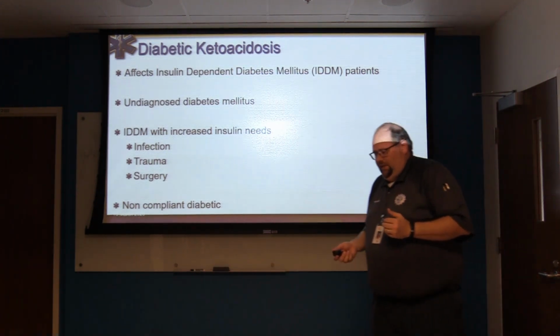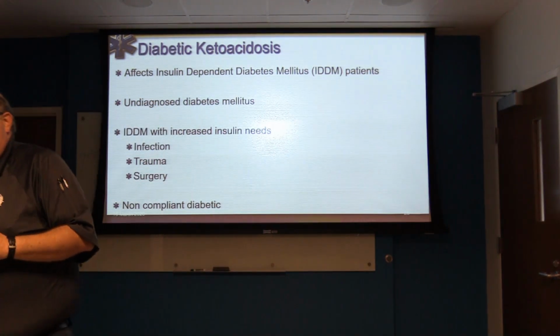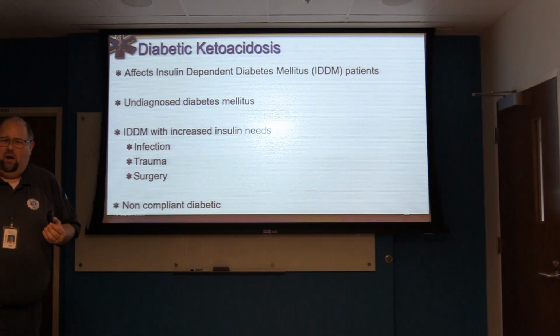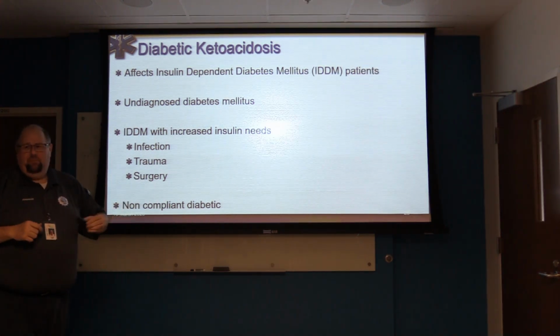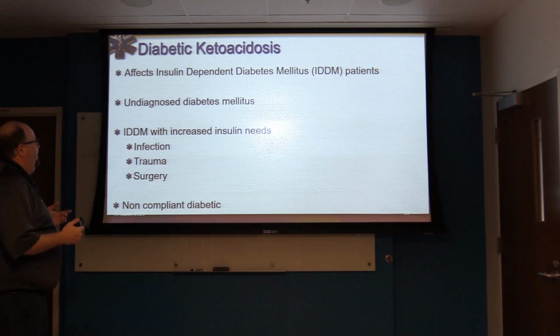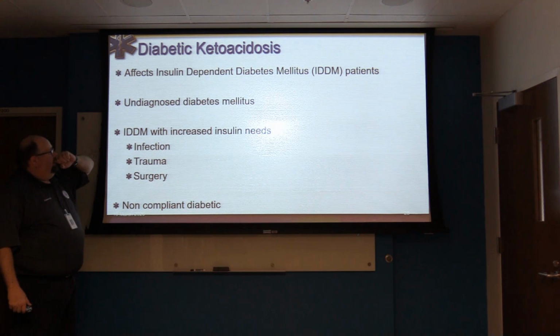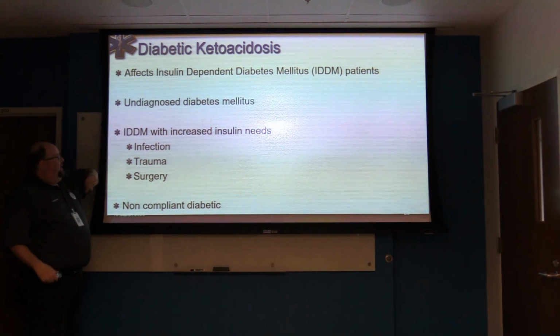So diabetic ketoacidosis, this is the big thing that we all learn other than hypoglycemia when we go to EMT and paramedic school. And we don't really think about it that much. We see our patients, they've got high blood sugar, okay, I'm going to go ahead and treat them, but I don't think about it. This affects insulin-dependent diabetic patients. These are also patients, as I mentioned earlier, my friends, the undiagnosed diabetics.